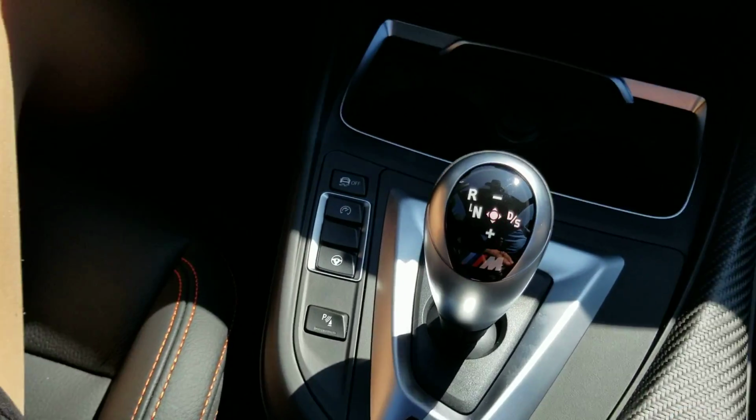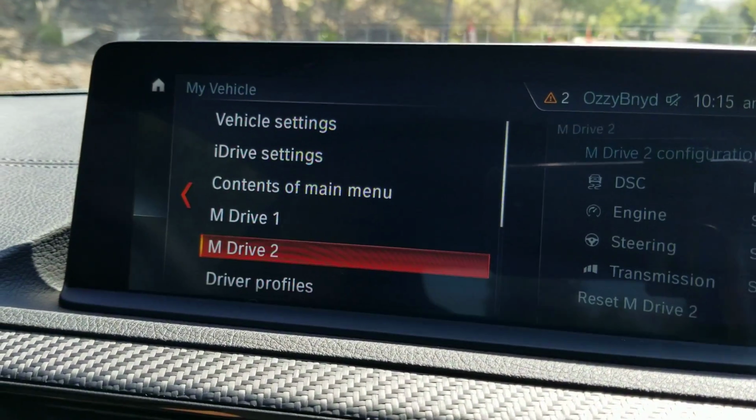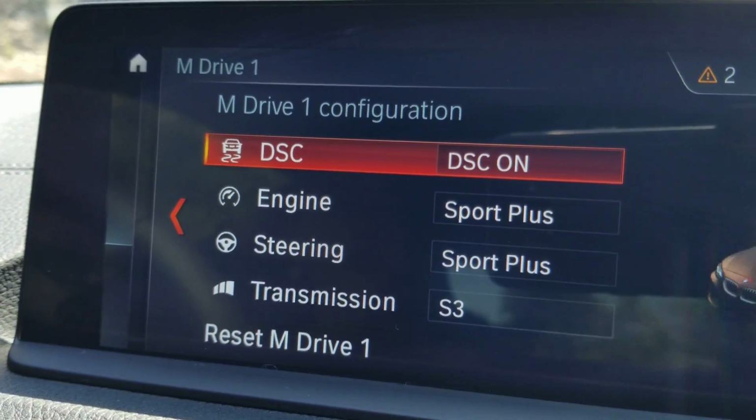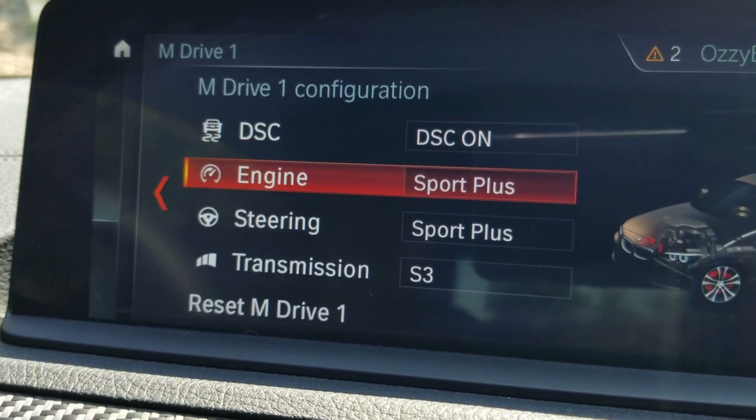If I go into the iDrive, there's M Drive 1 and M Drive 2, which correspond to the M buttons on the steering wheel. Here's where you can control, okay, if you want the traction on, which most of the time, hopefully you do, unless you know what you're doing. Yeah, show them the options. So what do you have?